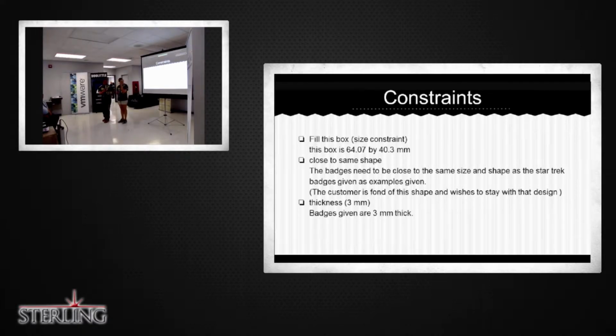Some of our constraints: we had to have a certain size. Obviously that's really important for businesses who need to have things scaled correctly. That was the main one. We wanted a general shape. If you're familiar with the Star Trek badges, that's the general idea of what they were supposed to look like. And then 3 millimeters thick. There's some of them floating around in the cabinet and in the 3D printing room.